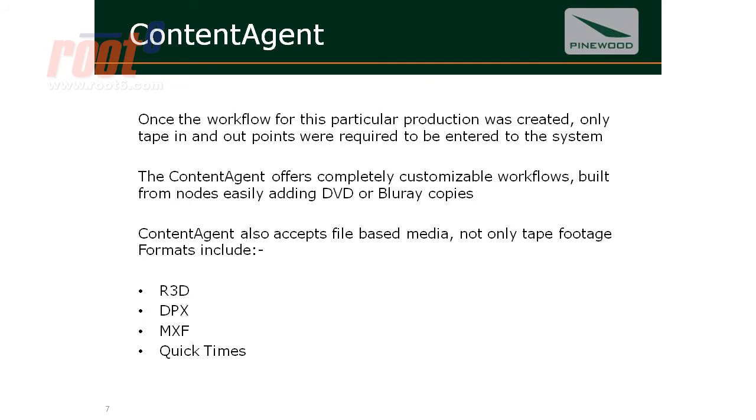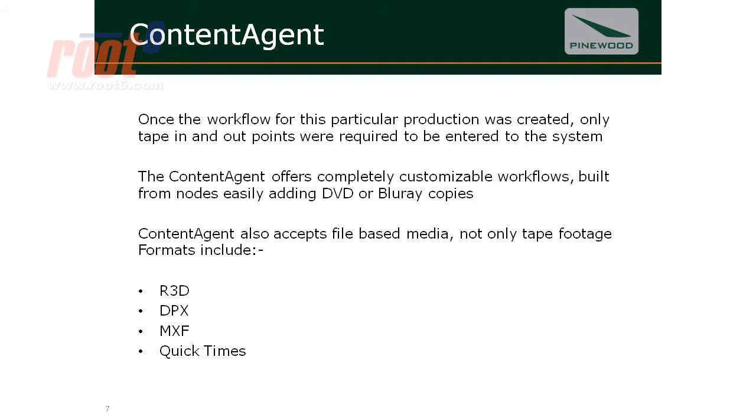With the ContentAgent as well, it's very easy to adapt the workflows that you've built previously. So if somebody requires a DVD or a Blu-ray copy, all you have to do is attach a pre-built node to that workflow, and with use of a DVD robot, it will burn off as many copies as you like straight away. It also accepts not just tape ingest, but file-based workflows, including R3D, DPX, MXF, and QuickTimes.